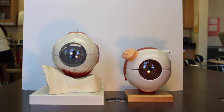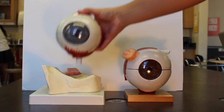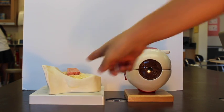So here, we have a blue and a brown eye diagram. As you can see, they both have the same structures, and one of the structures unique to an individual is their iris. Let's dissect the eye to get a full understanding of how light enters.